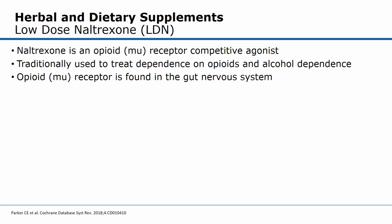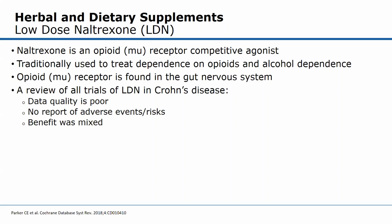Now, this opioid receptor that naltrexone acts on or binds to is also found in the gut nervous system. So the question is, when you give naltrexone and it acts on these receptors in the gut nervous system, can that potentially improve inflammation? A very big review of all the studies that were done on low-dose naltrexone and Crohn's disease, and that's where it was studied, really concluded that the data quality is poor.